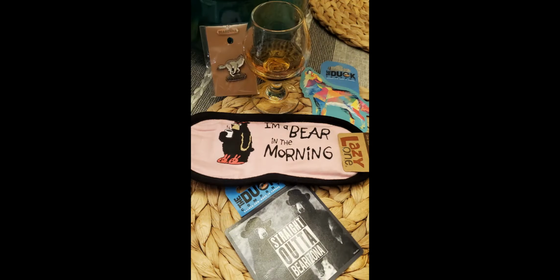Super quick, I just wanted to show you my treasures that I picked up from the gift shop today. This cup is actually one I picked up from World Market, but it was a super cute little brandy glass that I got. As well as these two stickers for my ice chest. There's kind of that rainbow wolf, and then there's the two gangster bears, and it says straight out of Bearizona. As you can see too, there's my eye mask, as well as a little wolf pin.